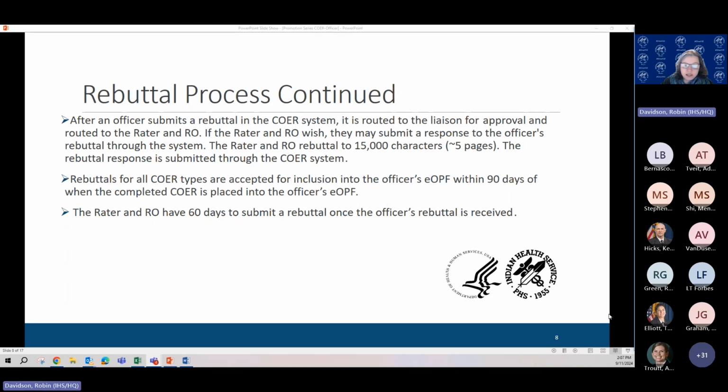After the officer submits the rebuttal in the COER system and it's routed to the liaison, it is electronically sent to both your rater and reviewing official. This gives the rater and reviewing official an opportunity to provide comments to your rebuttal. Rebuttals for all COER types are accepted for inclusion in the EOPF within 90 days when the completed COER is placed in your EOPF. This may or may not display in your OPPVS by the time the promotion file closes.